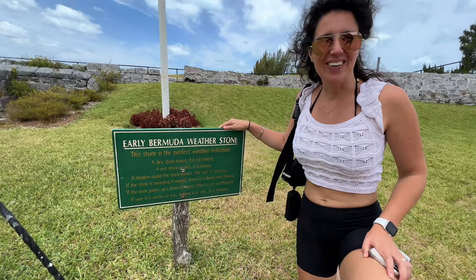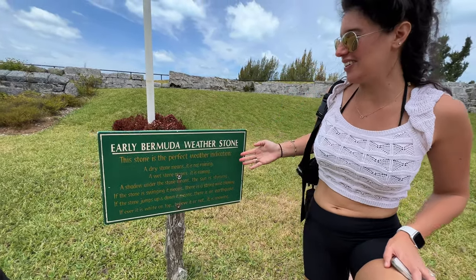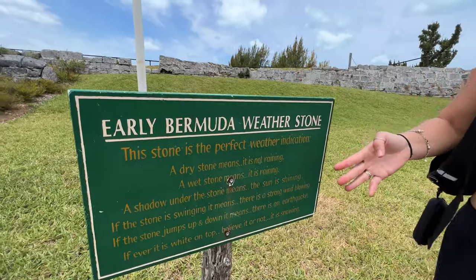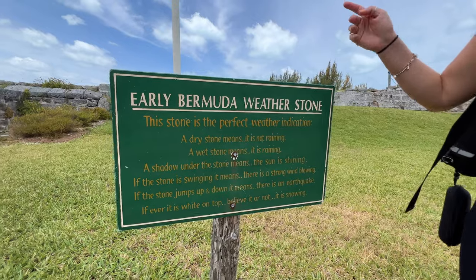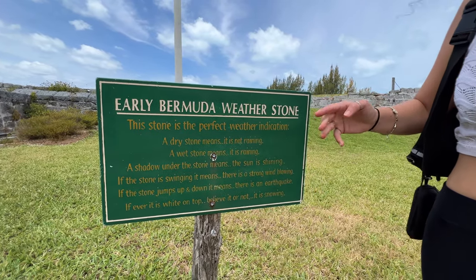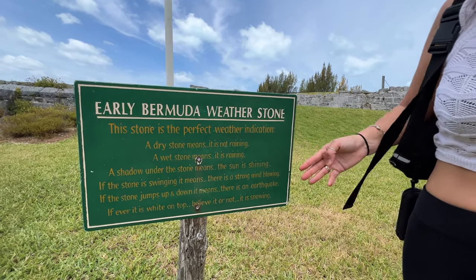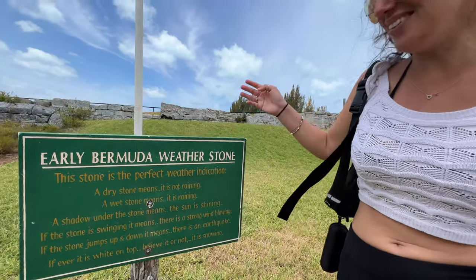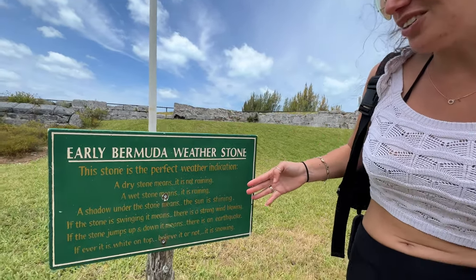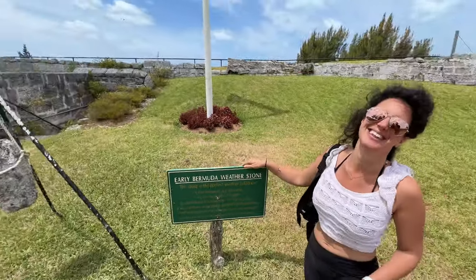Go ahead and read it. Oh yeah, it's so magic. This stone is the perfect weather indicator. A dry stone means it is not raining. A wet stone means it is raining. A shadow under the stone means the sun is shining. If the stone is swinging, it means there is a strong wind blowing. If the stone jumps up and down, it means there is an earthquake. If ever it is white on top, believe it or not, it is snowing! All right!